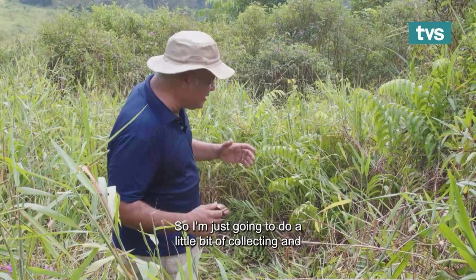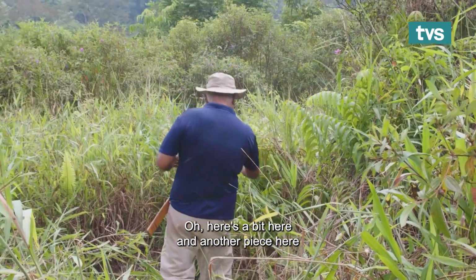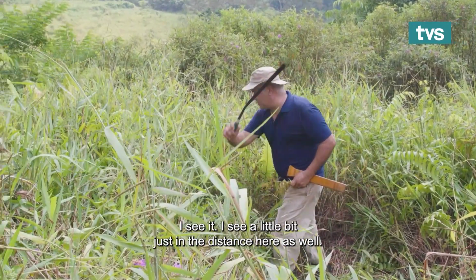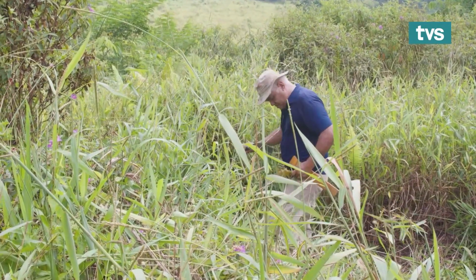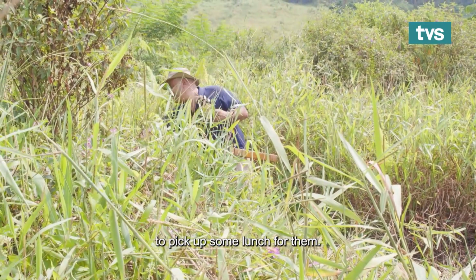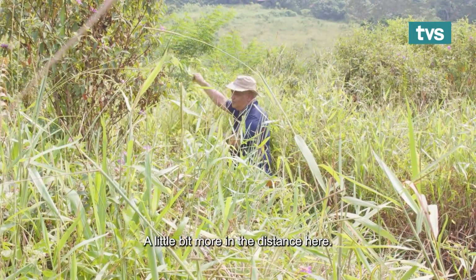So I'm just going to do a little bit of collecting. You've just got to get your eye in for this stuff. Oh, here's a bit here, and another piece here, and another piece here. Aha! Some midin here. I see a little bit just in the distance here as well. My staff have been coming here to harvest, so I'll do them a favor today and pick up some lunch for them. One here, one here, something more in the distance here.